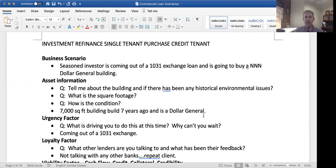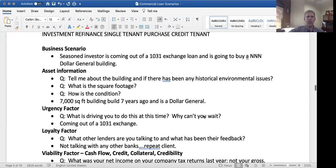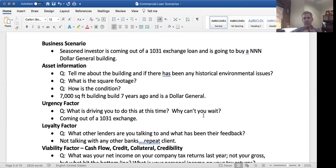This one in particular is an investment, refinance, single tenant purchase of a credit tenant. So we're dealing with sort of a credit tenant situation. The scenario is that there's a seasoned investor who's done a bunch of these. He's coming out of a 1031 exchange loan and is going to buy a single tenant triple net Dollar General building.